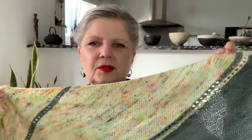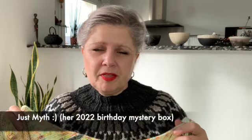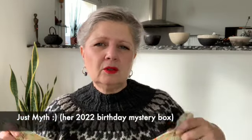Okay, next is the Aglia shawl by Meiju KP. It's a free pattern on Ravelry, so you can use it freely. And I made it with last summer's mystery box from Trellis, made for her birthday, and it was the Myth something. I will write it down.